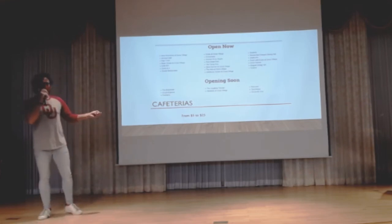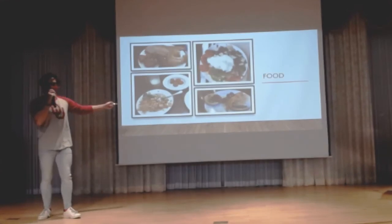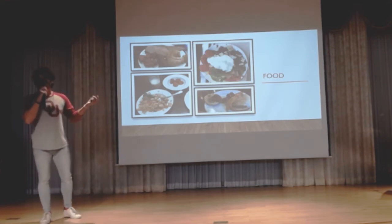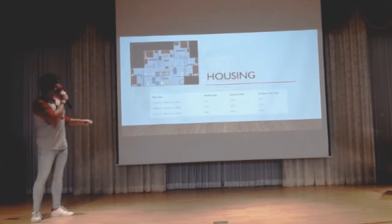So this is a nice thing of the university. As you can see, we have a lot of food, but most of it has a lot of calories. So keep that in mind if you care about that. It's not a bad thing to eat a lot, just be mindful.